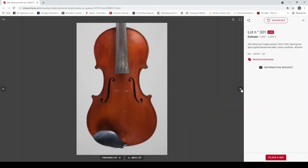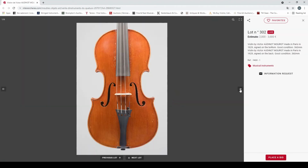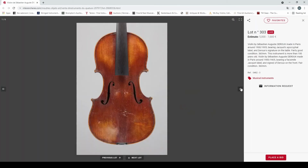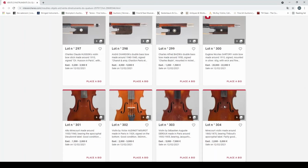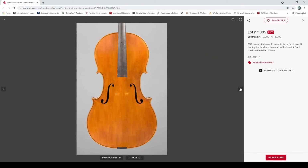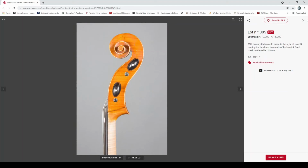On to some more instruments here. A viola with a Dudorn label. A violin by Victor Ordonneau Morin. And a violin by Sébastien Auguste Deroux. A Mirecourt violin, 1860-1870. And a 20th century Italian cello made in the style of Novelli, with the label and iron mark of Pedrozzini, 12 to 15,000 there.